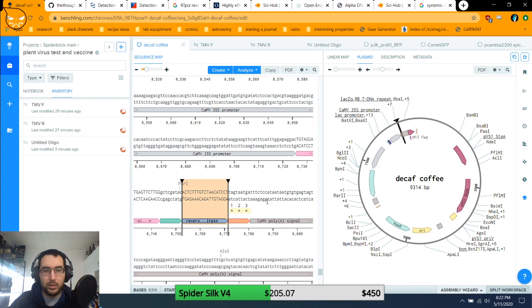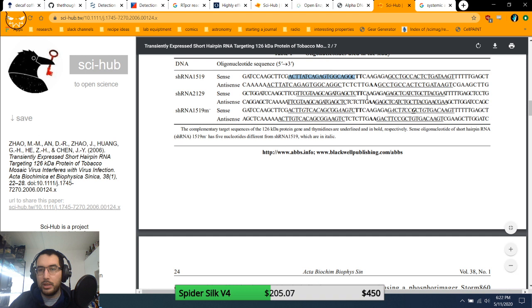So this should make literally a loop of RNA, which is what we want. This is the bit that targets. This is the important part. So if I'm looking at this paper right, this is the thing that matters. Let me just see if this matches. So it's CGG, so we're expecting a GCC. Yeah, so this really does bend back on itself. So why are you providing the antisense? I don't understand. That doesn't make any sense. Why would you do that?